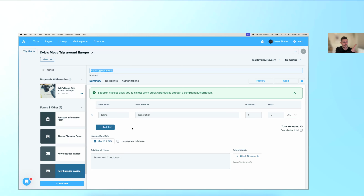Once you do that, you'll have all of the item names and descriptions. Quantities and the prices will obviously be there as well. You can still make edits, of course. We're not locking you in. You can still remove line items, of course, and add more if you wish, of course. But we really wanted to make sure that that workflow is as simplified as possible.